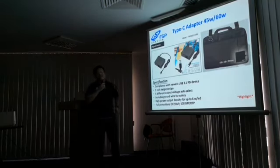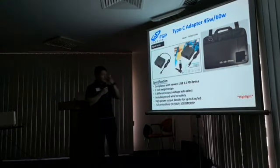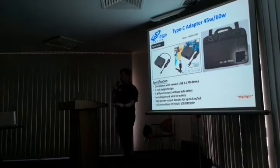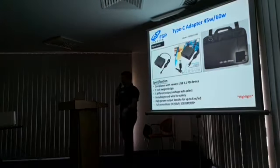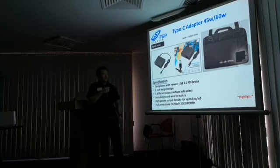Another exciting thing that FSP is launching is the Type-C adapter. Because almost everything these days is switching over to the Type-C from the micro USB. So FSP has been on board with this technology to switch over from traditional micro USB to the Type-C. And I guess everybody loves Type-C because no matter which side you plug it in, it always works.